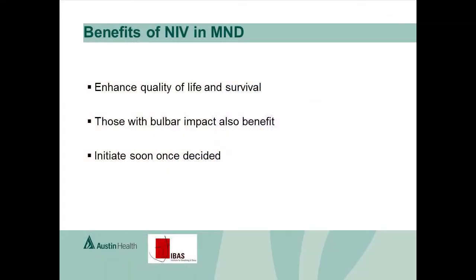Essentially, the takeaway point from this is, if you reach the stage when somebody thinks that ventilation might be beneficial for you and you want to use it, it's better to get onto it and do it pretty quickly, both to keep you well, probably improve survival, and of course to improve symptoms quickly.